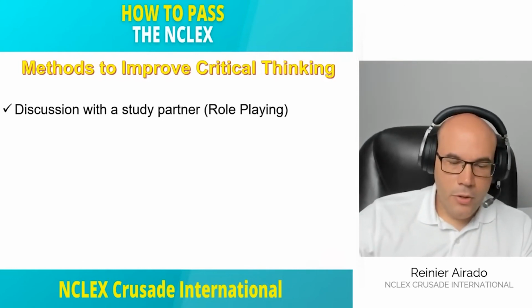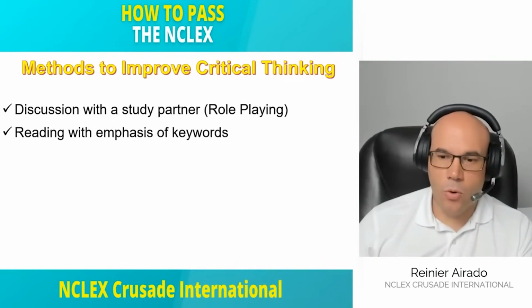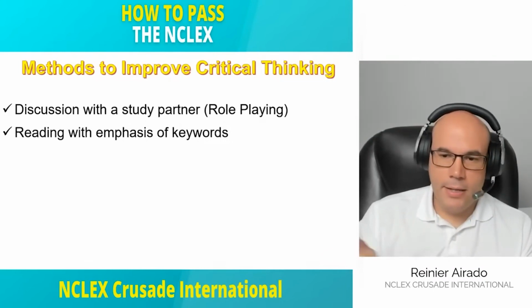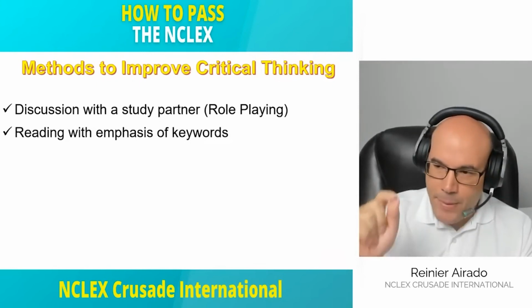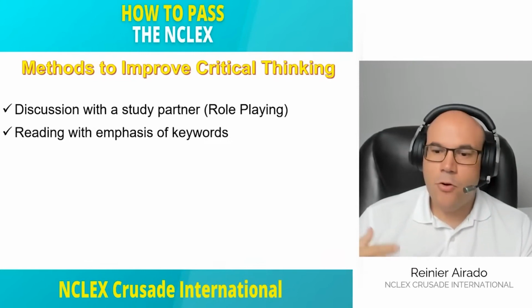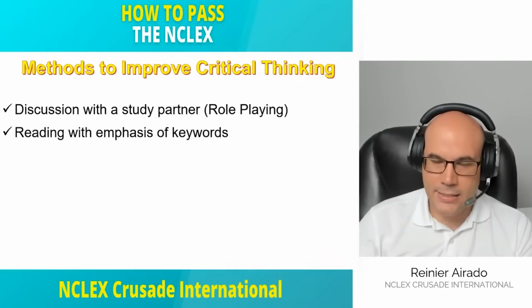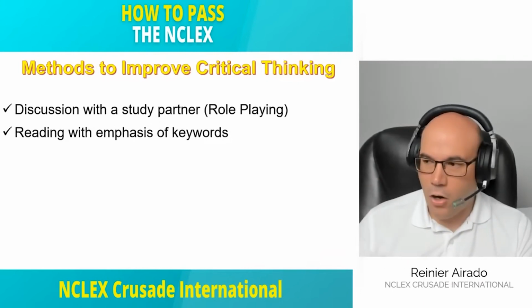Number 2, as you're reading the question, put emphasis on keywords. In other words, read with intention. Don't just overread. The patient is in the ER. No, the patient is in the ER. The patient is complaining. So there is something wrong with the patient that the patient is reporting something different. Read it like that, rather than just reading the question and not really analyzing the scenario. That is what I mean, reading with emphasis on keywords.